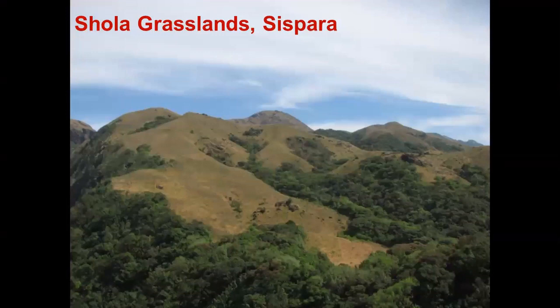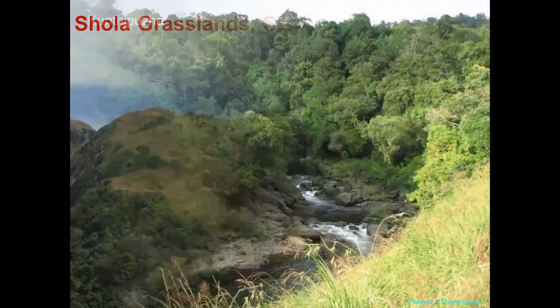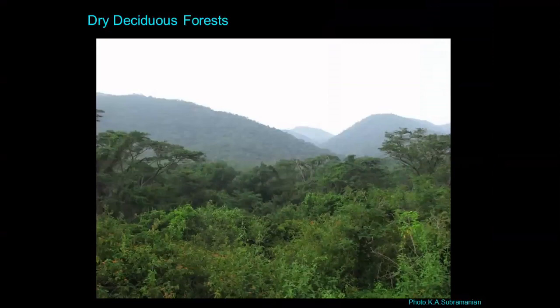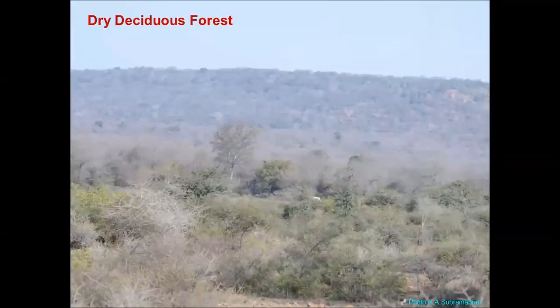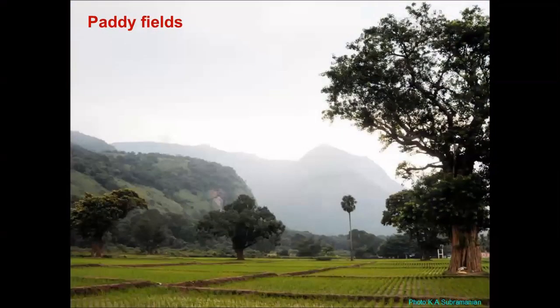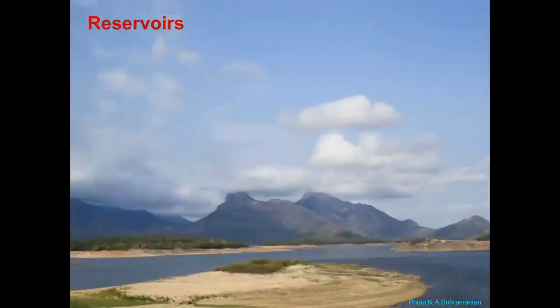So this is shola grasslands of Sispara. Already talked about shola grasslands. Then you have this Kundipura, very famous. I think this is one of the most photographed parts of the Western Ghats. Sorry, this photo is repeated. So you have dry deciduous forest again on the extreme eastern side, where the rainfall is very low, mostly dry scrub on the other side. Then you have paddy fields and human modified landscapes. Then you have these dams and reservoirs constructed.